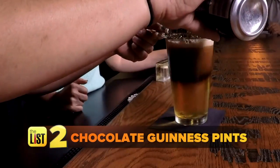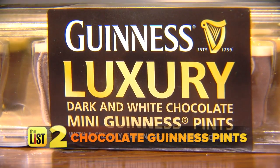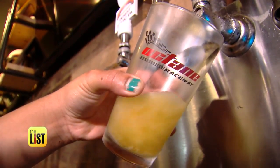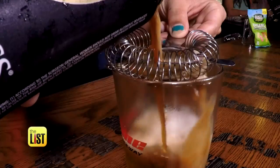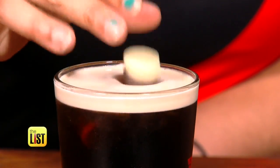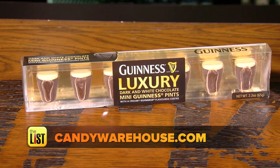Next up, a beer cocktail, a black and tan, paired with chocolate Guinness pints. The tan is any lager beer. For black, good old Guinness. Then drop in the chocolate pints. Straight to the bottom. Oh, that's cool. You can get these chocolate pints at candywarehouse.com.